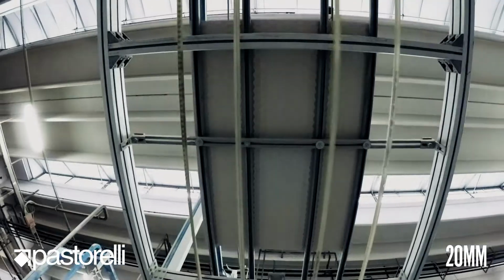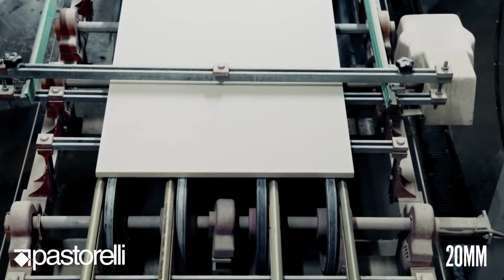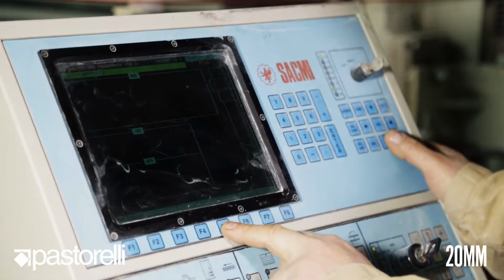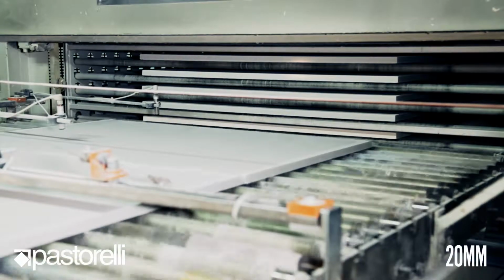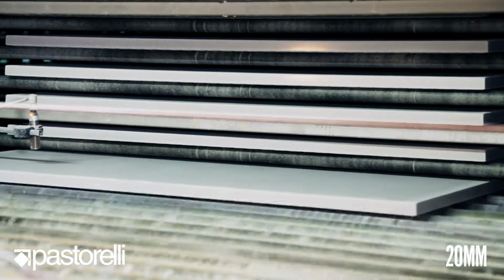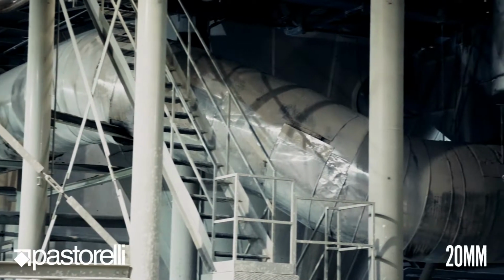If the pressed body was fired immediately, the humidity it contains would evaporate too quickly, and the paver would explode. Therefore, it's necessary to dry it slowly using hot air. Also in this instance, Pastorelli cares about the environment and recycles the hot air from the kiln to dry the pressed product.